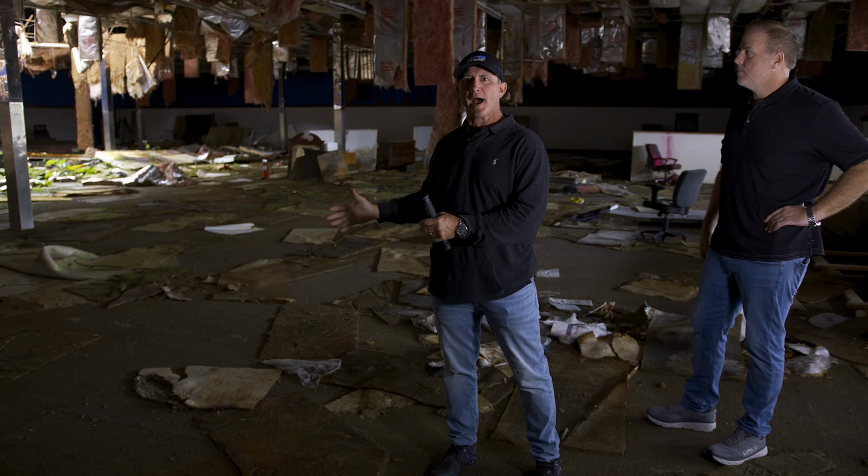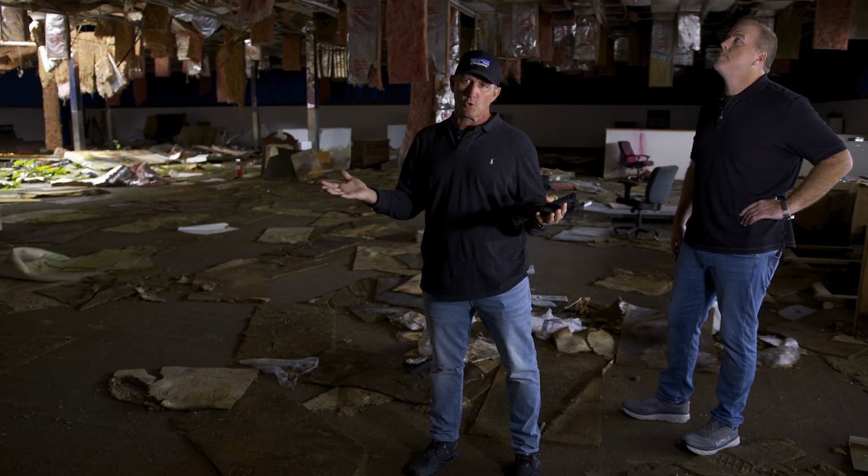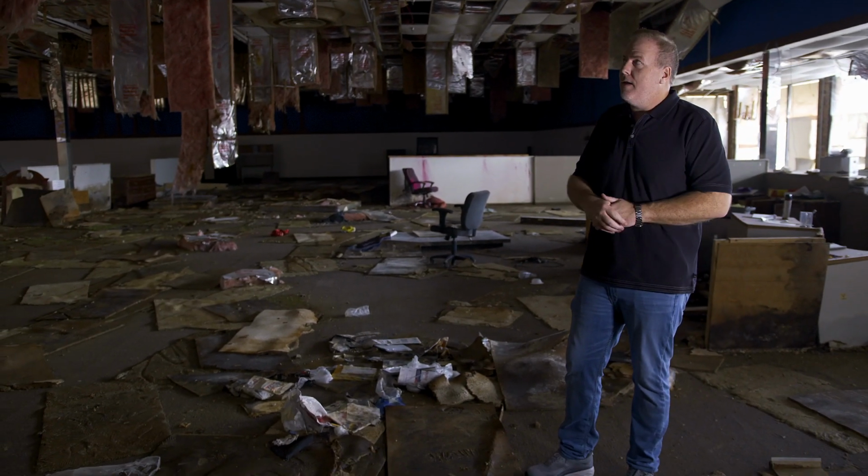So when you do a project like this, the trick to it is first get it dry. We've got to get this building dry and get all the demo done and then get a plan for the storage facility. And when we do the build out, the first thing though is just getting this roof fixed and getting power back on the building. This is a 27,000 square foot building.